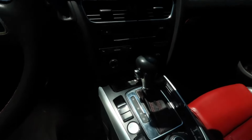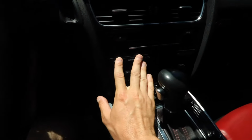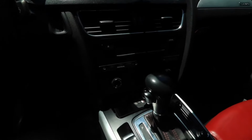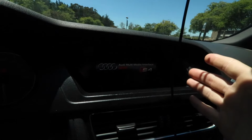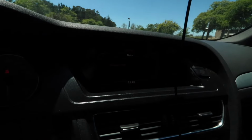Another couple small differences is this car has drive select. So my controls are gonna be all right here for controlling that. And I will show you on the B8.5 where that is located. Another big difference between the B8 and the B8.5 is gonna be the MMI system. So this is the 3G MMI. The B8.5 has a 3G plus MMI.